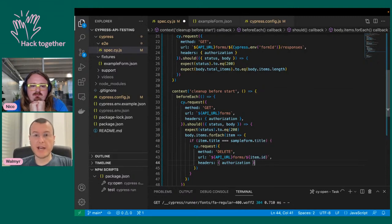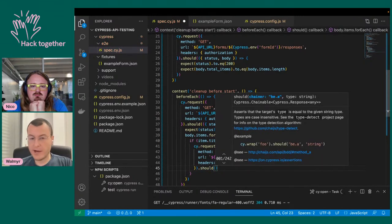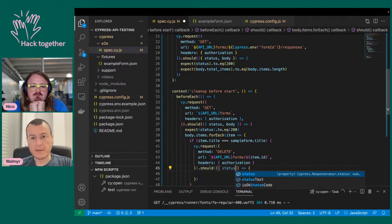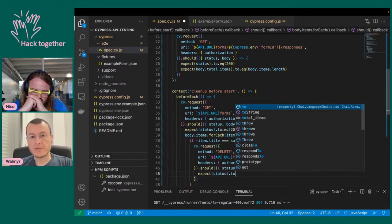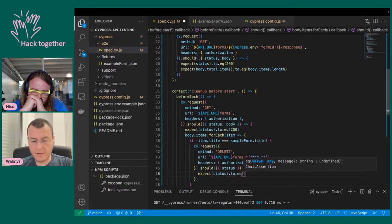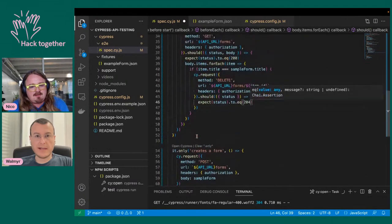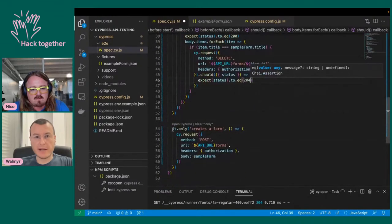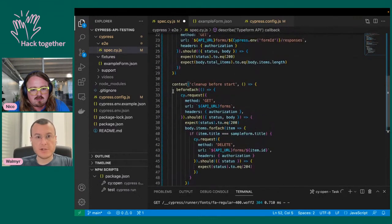And I could even check that the deletion has happened correctly. So I could chain a should where I could destructure here the status again. And I could run expect status to equal, I think it's 204, right? Yes. So let's just check here. So what I'm doing is I created, well, actually this is still not inside of my context. So let me just check here.